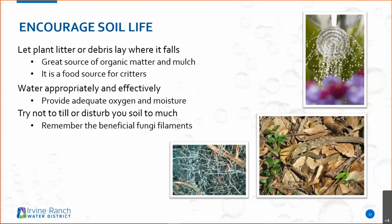So it's really great when you see the worms in your soil, when you see little critters running around there. That's always a beneficial thing for our landscapes. Watering appropriately is always key. That way we get the water movement going through the soil properly, pulling in some of that oxygen, letting it be available to our roots and our plants.